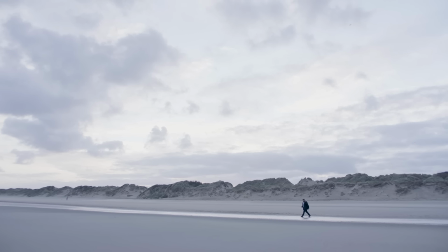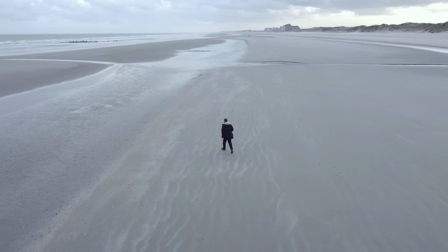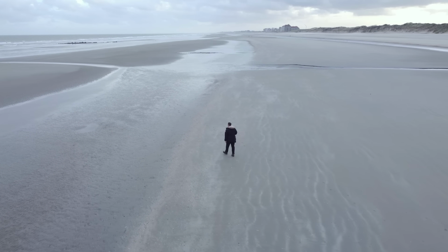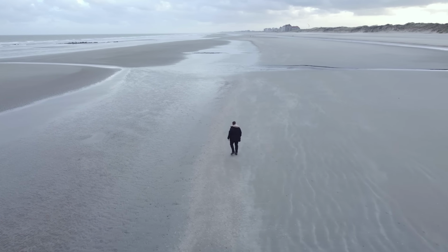If you come down to the beaches of Dunkirk today, it's hard to imagine the sheer scale of the operation that took place here. Hundreds of thousands of men packed into these beaches with all of their military equipment. But if you come down here on an especially low tide and you know where to look, it starts to reveal some of its secrets. Because the waters all along Dunkirk's coast are a veritable shipwreck graveyard.